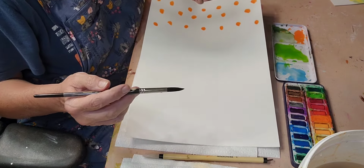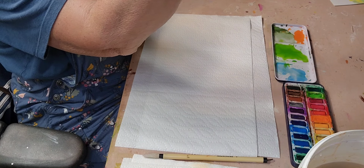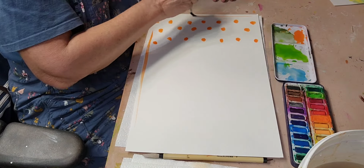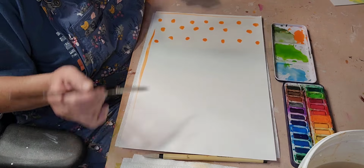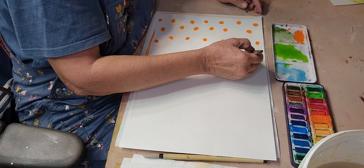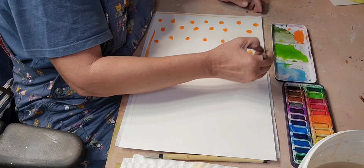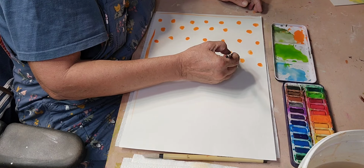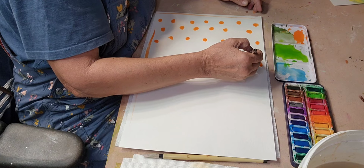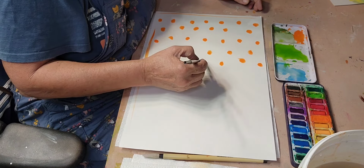Now I've got some extra space. Let's see, that's on this side. Okay, no, it's on this side. So this is extra space and this is extra space. I'm just going to go ahead and mark it to remind myself. So the faces of the flowers are going to be in the orange. So I don't want this orange too dark. But I want them big enough that the faces will show up.